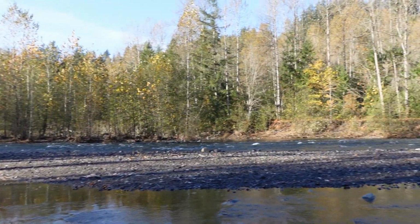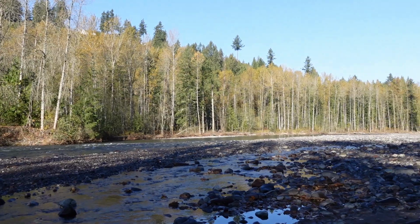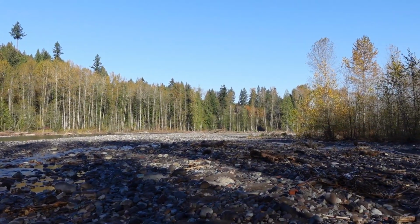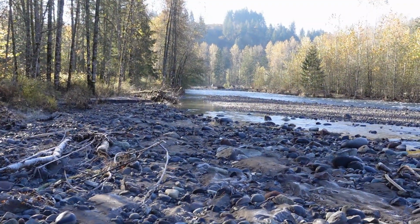Hey, hello again. Well, I'm out along the Puyallup River. It's real near home. Just looking for a place to set up and do a painting. Since I'm near home, I think I'll do a little larger painting and maybe come back to it over a couple days if I need to. I've hiked along this river a number of times.